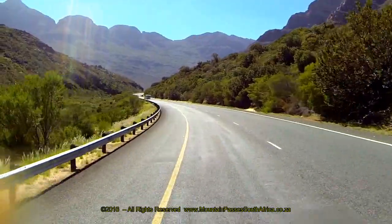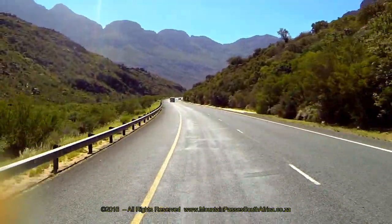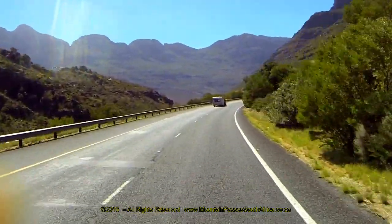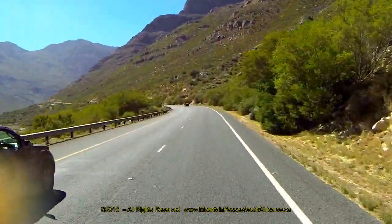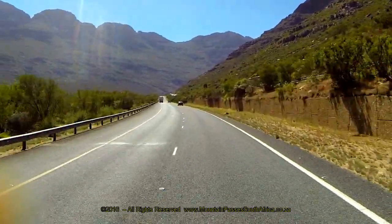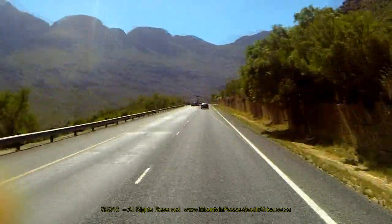A permanent weighbridge station operating 24 hours a day is located at the northern end at the Rawsonville intersection, and a second compulsory truck stop and inspection point has been built just about 1 kilometer north of the Huguenot Tunnel. In addition, there is an emergency arrestor bed for southbound trucks just before the toll pay point at the southern end of the pass.